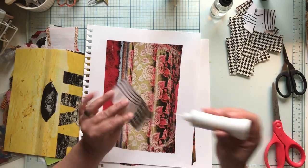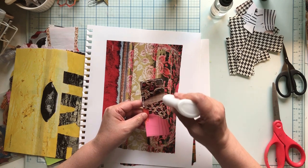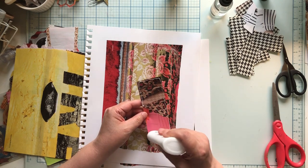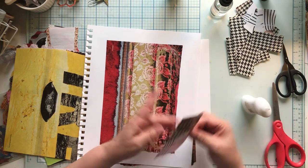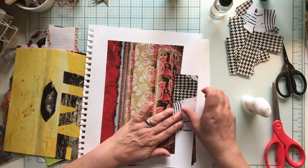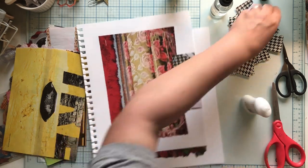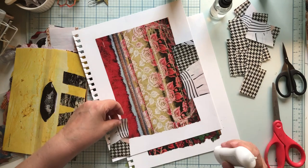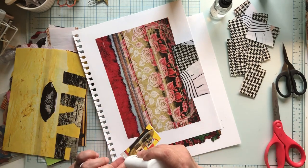So we're just gonna go around. This doesn't look exactly like it's the same piece. So we're just gonna go around here. And this is a skirt on a houndstooth background. It's quite a fancy background. Let's go ahead and put this in a corner.